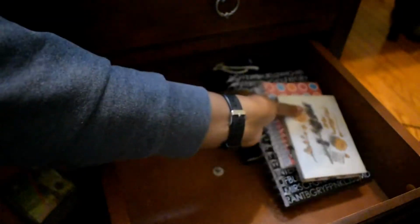And then these are a bunch of journals that, you know, as a girl, you at some point collect a bunch of journals for no reason at all. So I'm just gonna move those over. And all right, 2 junk drawers cleaned.